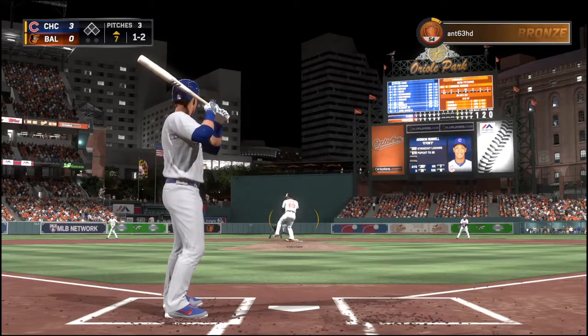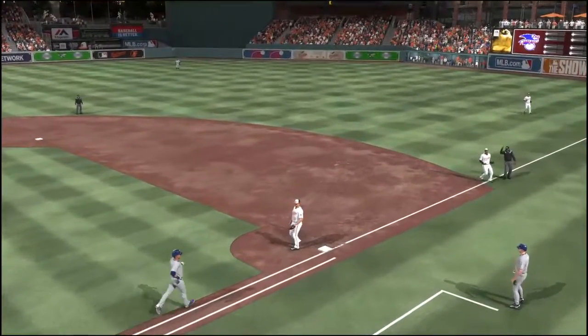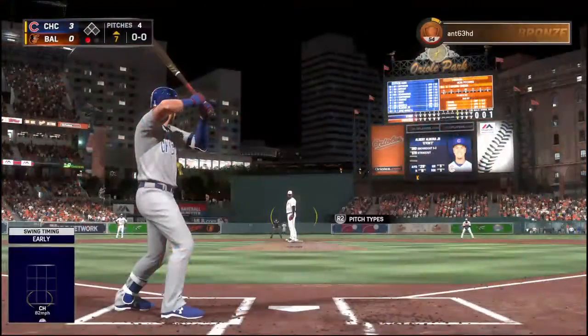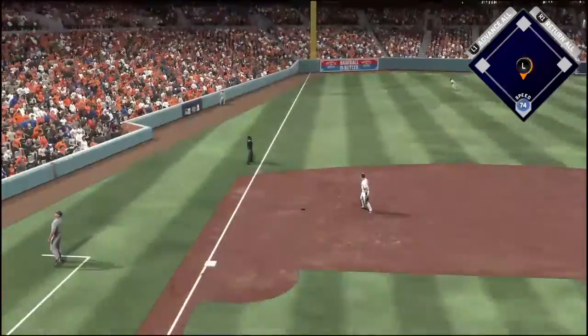Here he comes on a ball and 2 strikes. Good changeup in the dirt. Strike 3. And he makes the throw to first. Russell is retired, and there's one away. Up next for the Cubs, fielder Albert Almora. No hits in 2 trips to the plate for him in the ball game.